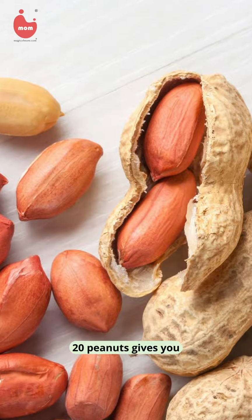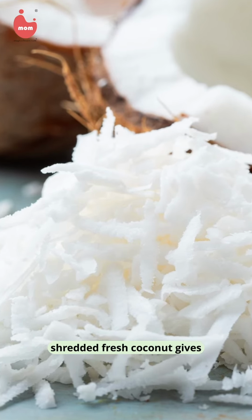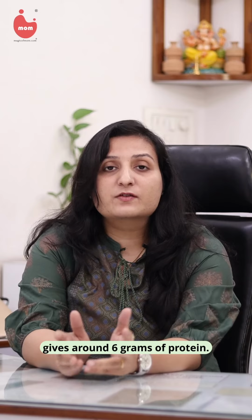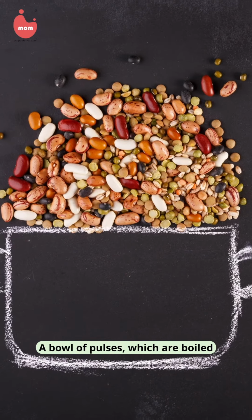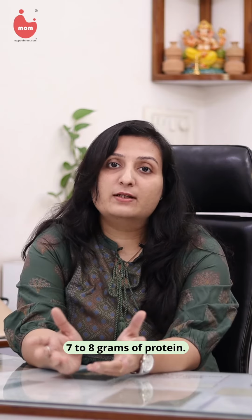20 peanuts give you 4 grams of protein. 4 teaspoons of shredded fresh coconut gives 4 grams of protein. A bowl of dal gives around 6 grams of protein. A bowl of pulses, which are boiled or sprouted, gives you more than 7 to 8 grams of protein.